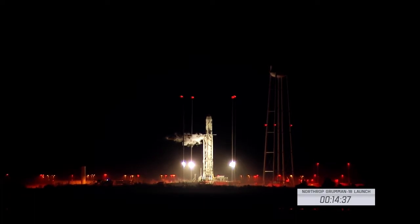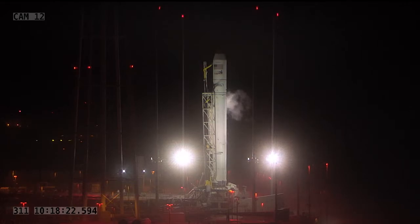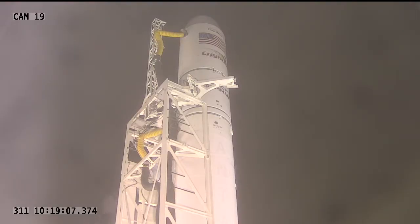We're now in the 5-minute hold. As Christina said, there's many milestones that we'll be looking out for after launch. The first is main engine cutoff, also known as MECO, of the Antares first stage, about 3 minutes and 18 seconds after launch. About 6 seconds later, the first stage separates, so the first stage engine is turned off, it did its job, and the stage is discarded. About 30 seconds later, the fairing will separate. This is the shell that surrounds the Cygnus spacecraft during launch.